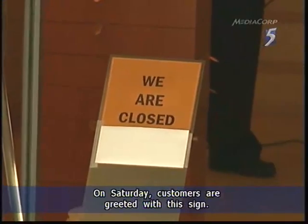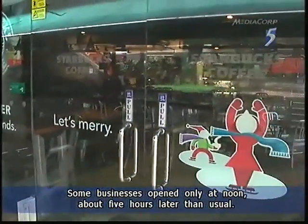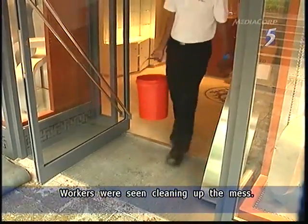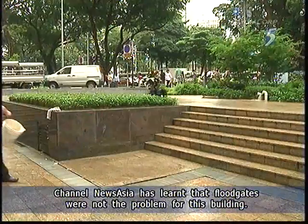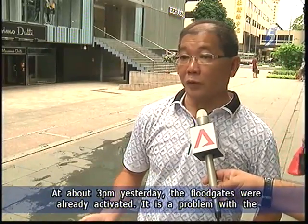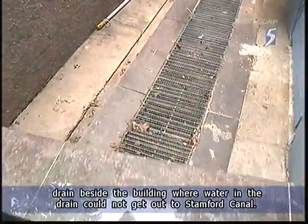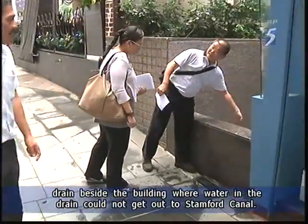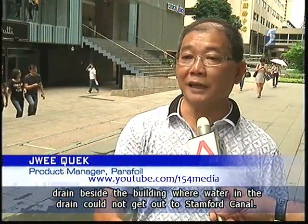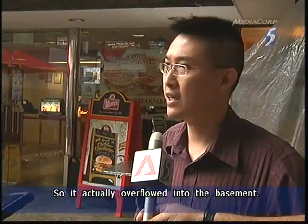On Saturday, customers are greeted with this sign. Some businesses opened only at noon, about 5 hours later than usual. Workers were seen cleaning up the mess. Channel NewsAsia has learned that floodgates were not the problem for this building. At about 3-something yesterday, the floodgates were already activated. It is a problem with the drain beside the building where water in the drain could not get out to Stamford Canal. So it actually overflowed into the basement.